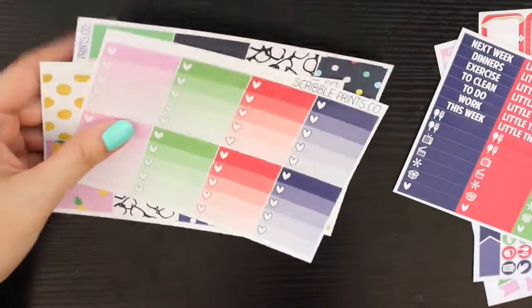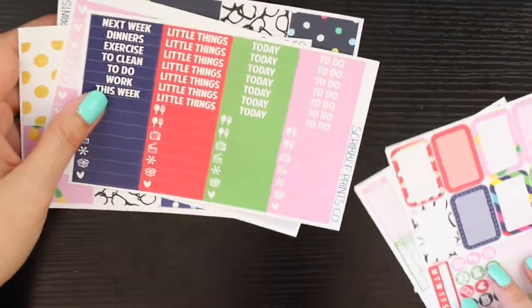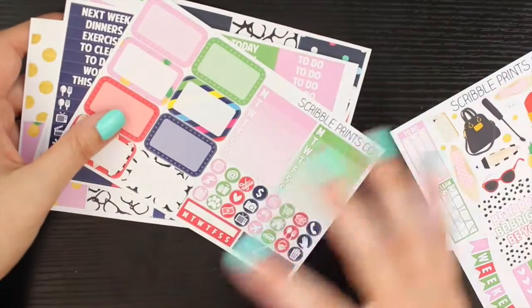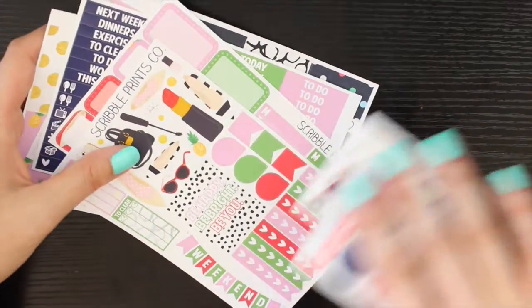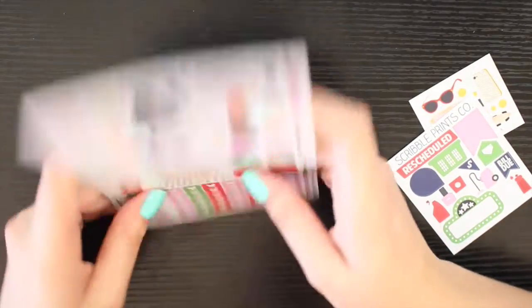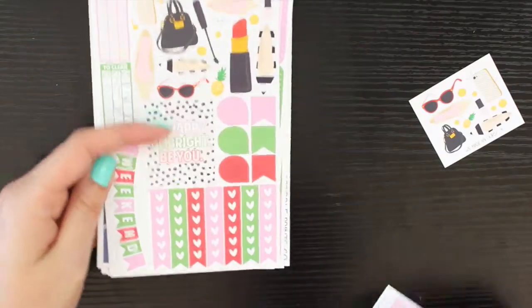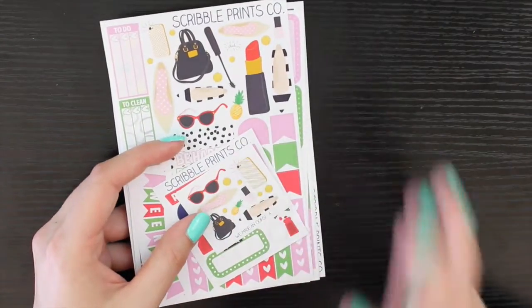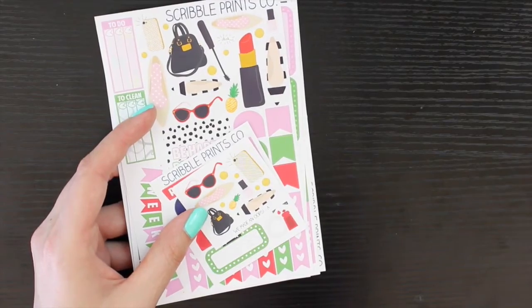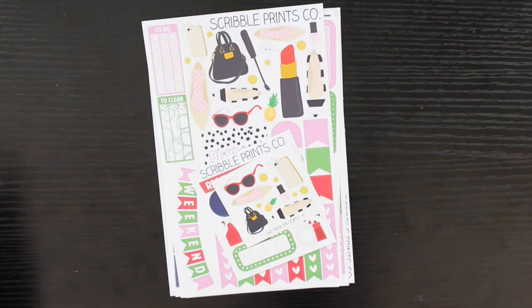So I still think that Scribble Prints Co kits have more stickers, more functional type stickers, but you get a lot of extra and they're more expensive. I think Scribble Prints Co kits are $30, whereas Glam Planners are right around $25. So I don't know, you get some, you lose some, whatever. So yeah, that is my haul.